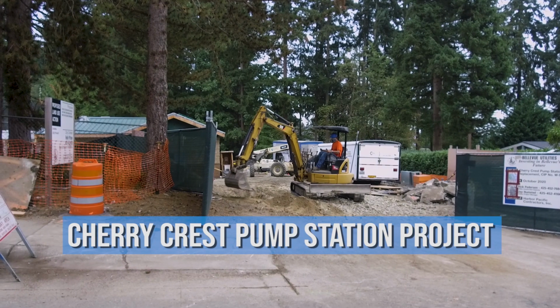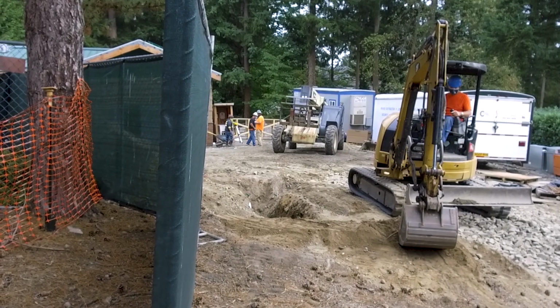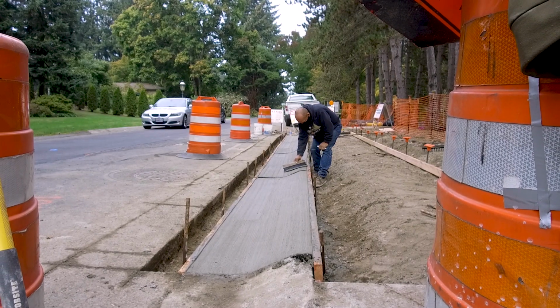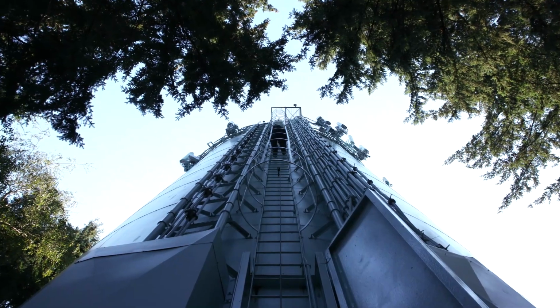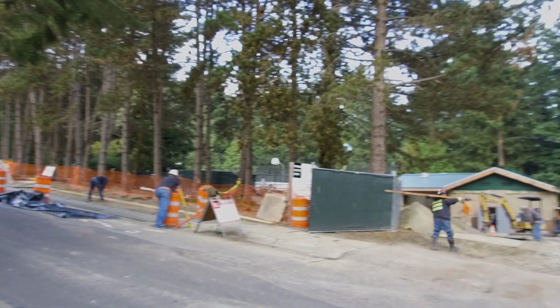So behind me is the Cherry Crest pump station. It's a new pump station replacing an existing one that's been in place for 40 years or more. And so it's a replacing aging infrastructure CIP project. Within our system, pump stations are needed because of the hills everywhere. There needs to be a means to get water up the hill. Reservoirs are typically up on hills, so a pump station provides the means to pump water up the hill.